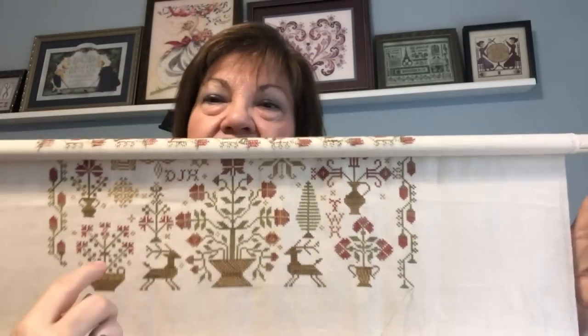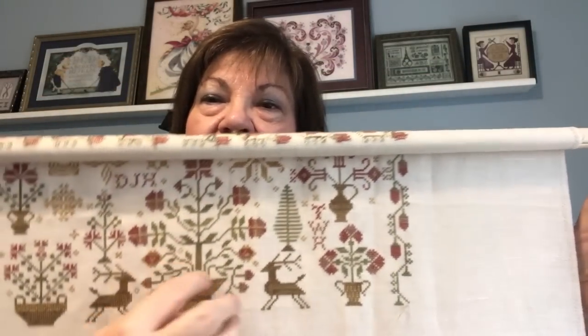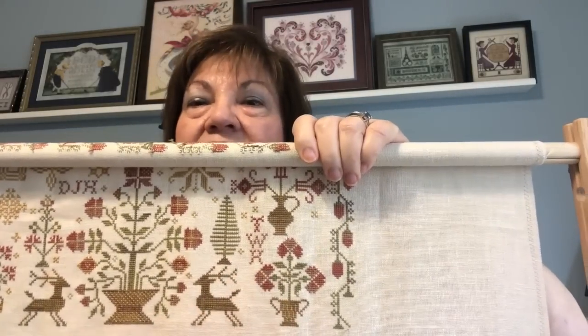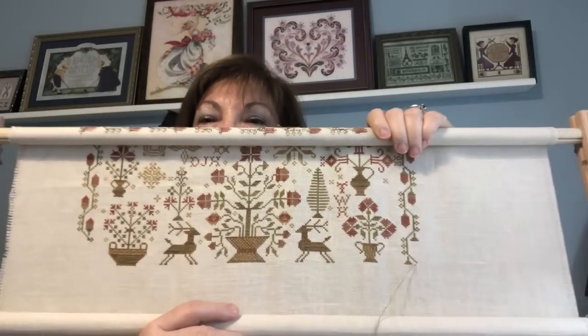I stitched over in here Friday, finishing this basket, and moved over and did this deer. And then today, starting last night, I think I got a flower done here. And then today I've done all of this. And now I have finished that row.